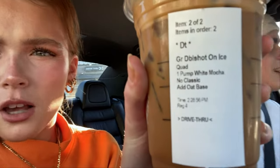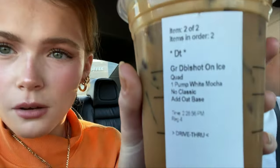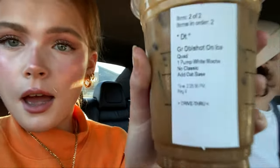So this is my order. If any of you guys want to get it, I don't even know if you guys can read that. It's a grande sorbetto shot on ice, quad espresso because I love my espresso, one pump white mocha, classic, and with oat milk because oat milk is like the best plant-based milk in the world. I don't know if it's good for you, but it's better than cream, though, right? It's better, definitely better than any dairy product.